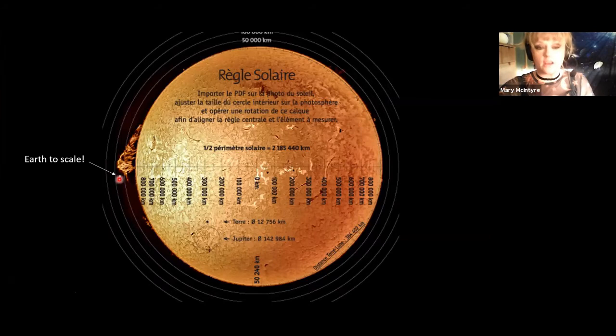So that's just the Earth to scale there. That just shows you how big that was, and Jupiter to scale again. So the height of this prominence was almost the diameter of Jupiter. So that's by far the biggest prominence that I've ever imaged.